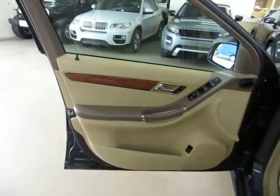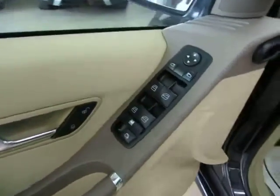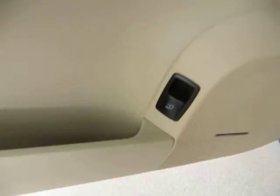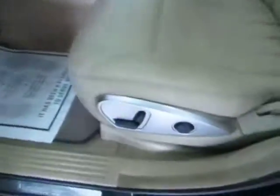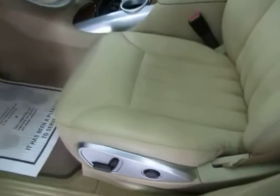The door panels are two-tone beige with mocha, with a wood trimming. Of course, we've got power windows, power door locks, cruise control, tilt wheel, power tailgate like I said before, the Harman Kardon stereo sound system, automatic headlights that come on at sunset and go off at sunrise, driver's side power seat, power recliner, and lumbar support with side support.